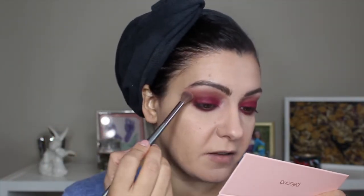And now the last step is I'm gonna go in with the first biggest fluffy brush. I'm gonna blend that out a little tiny bit. There you have it. I'm finally done with the eyes. Wow, they usually take me the longest.